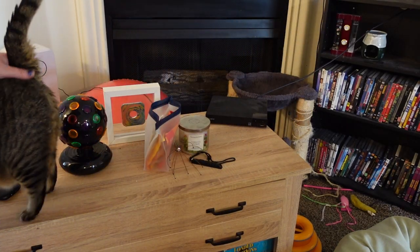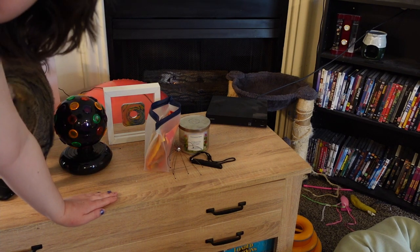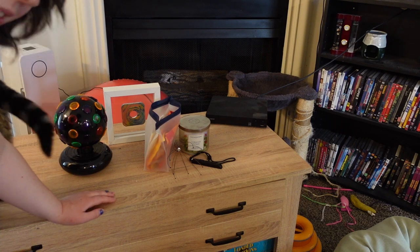We're getting rid of this table. Eventually. And it's just been kind of here, so I'm not really gonna worry about this.